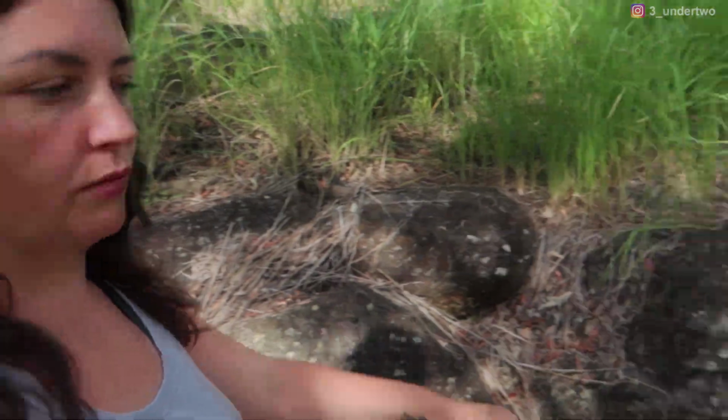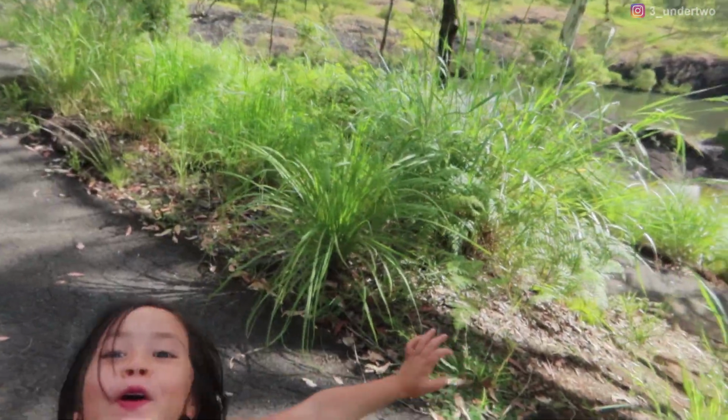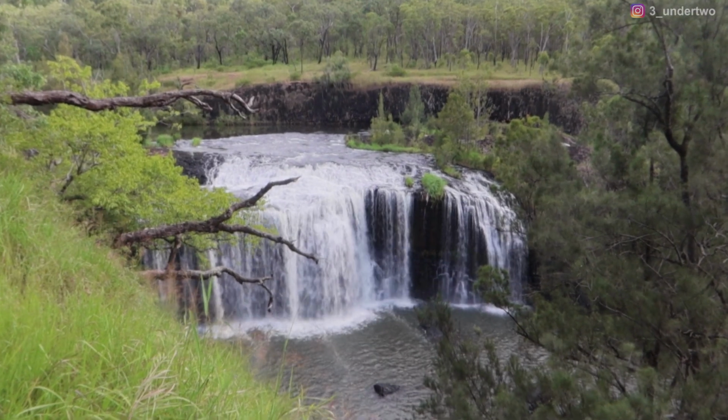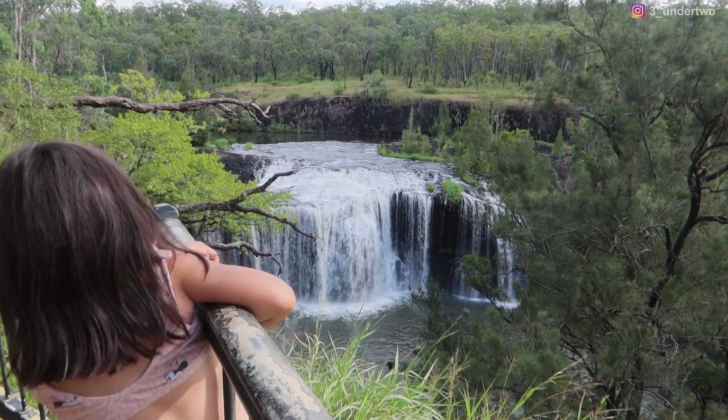So the boys are asleep in the car, so Emily and I have come to check out Millstream Falls. So the falls are pretty beautiful, and I think they're probably the biggest ones we've seen today, and we have seen quite a few.